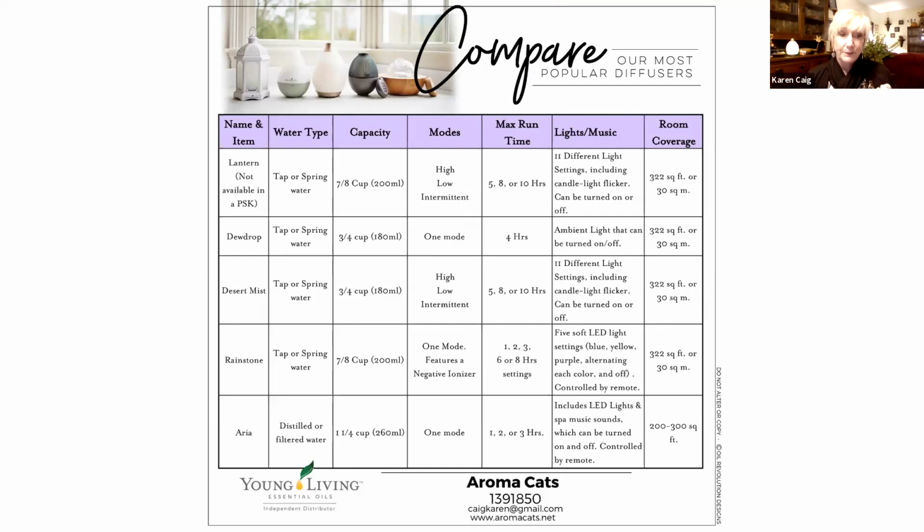And the Desert Mist I love because it's got more options. I can do the high, the low. Oh, and the intermittent, it'll run for up to 10 hours, and so does the lantern. The Rainstone, I do not have a Rainstone, and a few people that I know have it. It's made with a really rare purple clay from China, and the people I know really, really like it. It features a negative ionizer, so it puts out more of the negative ions than just a regular one. It's great.